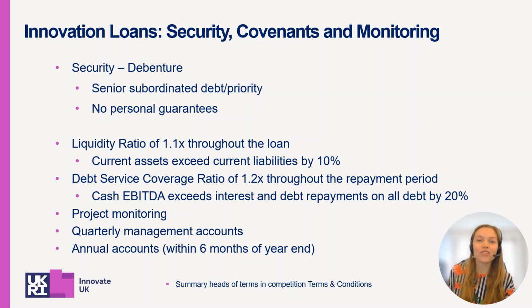So now we'll discuss the terms of the loan. We take debenture, so that's a fixed and floating charge over the overall assets of your business, and we won't take personal guarantees, though we will be prepared to enter into a deed of priority where you have an existing senior secured commercial lender, or you wish in future to take on senior debt. At that point, we're prepared to allow that senior commercial lender to have priority ahead of ourselves, effectively subordinating our position, but we would have conversations with you about that should you be successful and get a loan offer when we're drawing up our loan agreement.